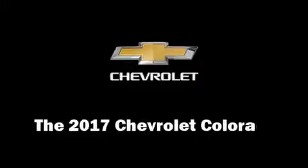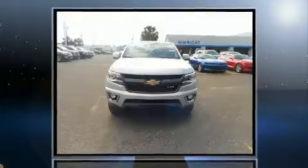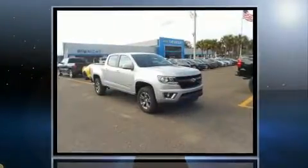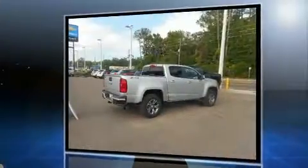You can expect a lot from the 2017 Chevrolet Colorado. This four-door, five-passenger truck will allow you to take command of the road with confidence. Under the hood, you'll find a six-cylinder engine with more than 300 horsepower, providing a smooth and predictable driving experience.